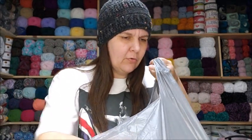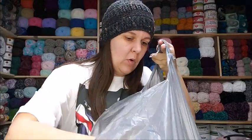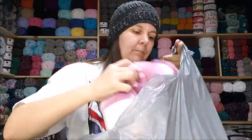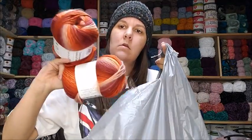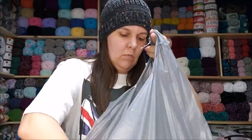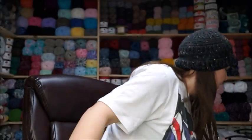So, I got quite a bit of those to add to my collection of these, because I have some, but when I went last, I only got a couple of each, so now I got a couple of each more, so I've got enough to make bigger projects if I want to now. Three of those, one more, and two of these greens. It's such a pretty yarn if you haven't tried it.